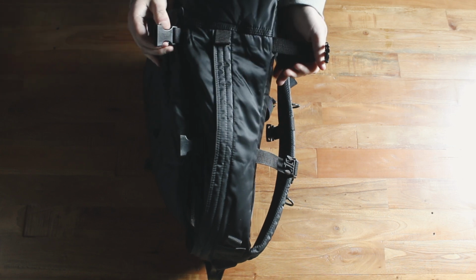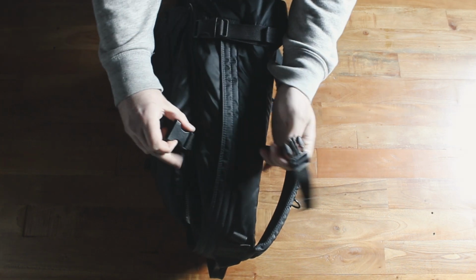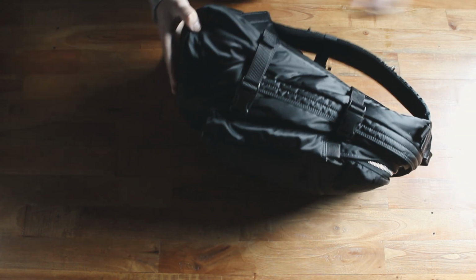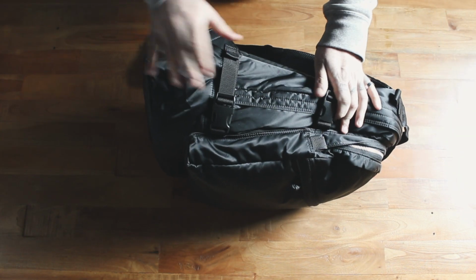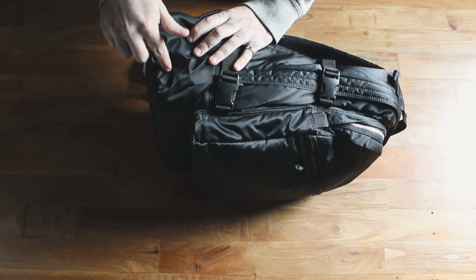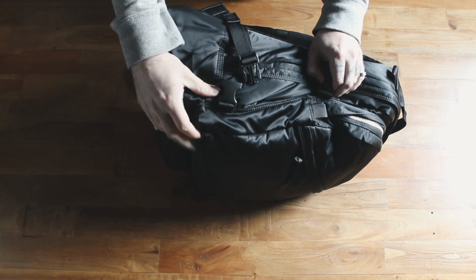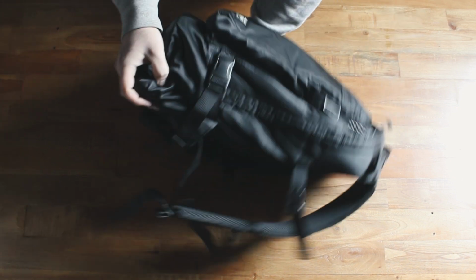There are compression straps on the side here, so they are all Duraflex, very nice hardware. You can compress the bag down to be very slim if you want it to be. I know this bag is black, I apologize, tough to see, but it is what it is. So you can compress it down quite a lot if you want. I have a camera cube here, so that's why it's not compressing on the bottom, but you can make it very flat if you want to, because the material is very malleable. I'm just gonna undo them now for the sake of the video.